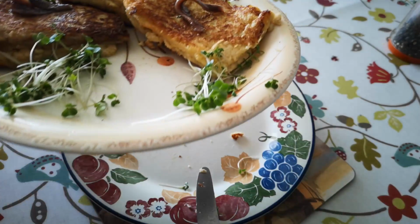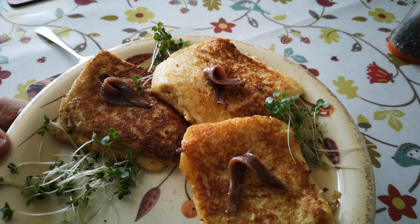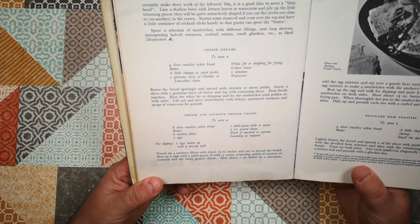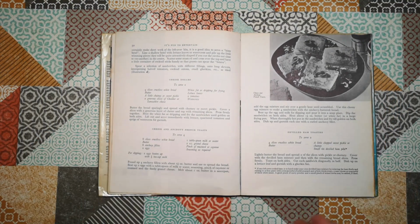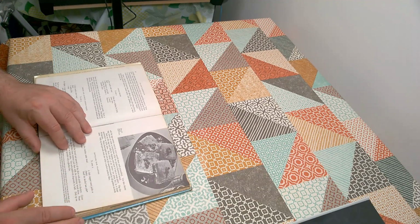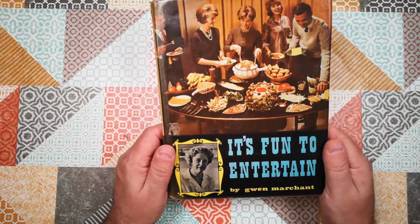Let's head back to the studio now and just have a little wrap up about this book, and we'll just reflect on what we've learned from this book. So there we go, that was cheese and anchovy French toast, and that was quite delicious. And I'm going to make that again because that was a really nice, hearty, tasty and interesting dish. I will probably have a go at some of the other recipes in here as well. So there we go, that was It's Fun to Entertain by Gwen Marchant.